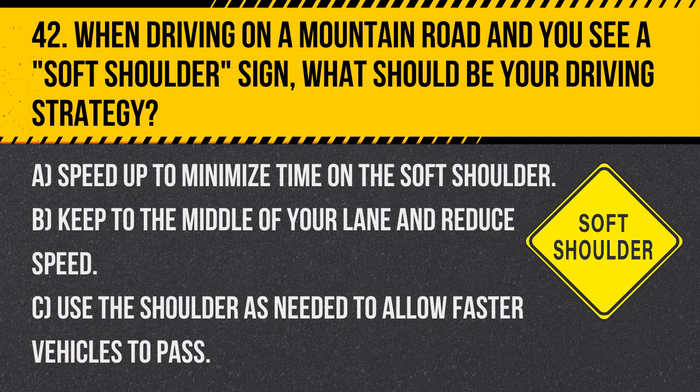Answer: B. Keep to the middle of your lane and reduce speed. A soft shoulder can be unstable, so reducing speed and staying clear of the edge helps maintain control and safety.